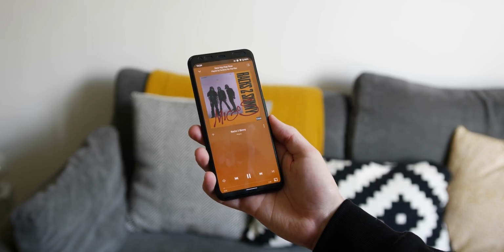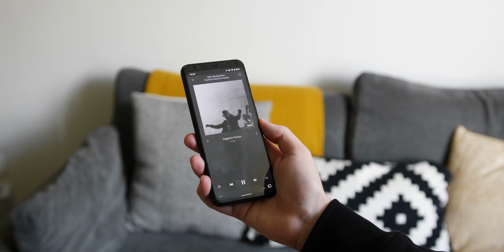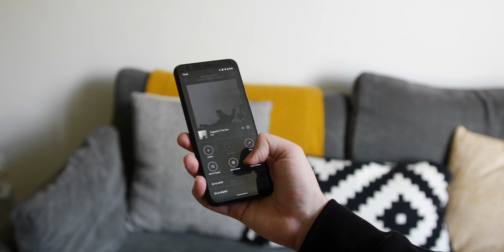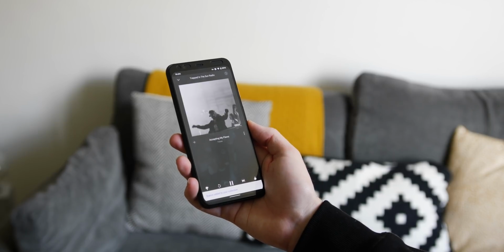The app itself is relatively clean but functional. I can't say I like the look of the player screen, especially with ads on display, and the categories could be slightly better organised, but overall it is a decent player that will undoubtedly be good enough for listening on the go, especially if you're not a heavy music listener.